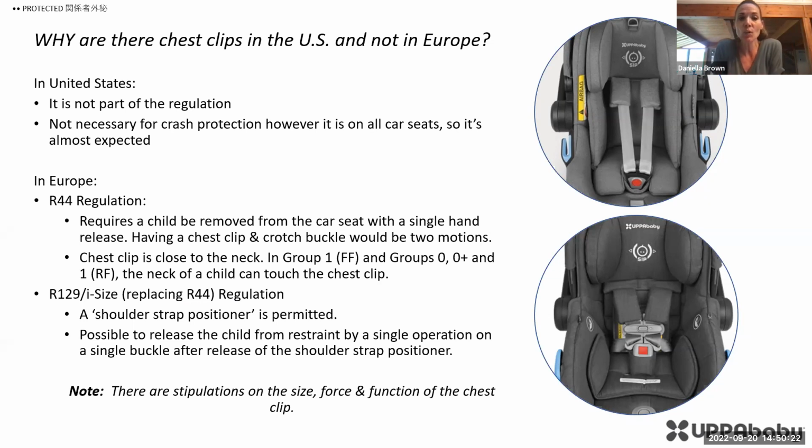In Europe, there is an R44 regulation, and part of its requirement is that the child must be removed from the car seat with one single hand release. So having a chest clip plus a crotch buckle would mean there are two motions that have to happen for a child to be released from a car seat. The chest clip is also close to the neck, and this is their viewpoint. In group 1, which is their forward facing, and groups 0, 0 plus, and 1, which are rear facing, the neck of the child can touch the chest clip. So this is another reason why they don't have them as part of the R44 regulation.